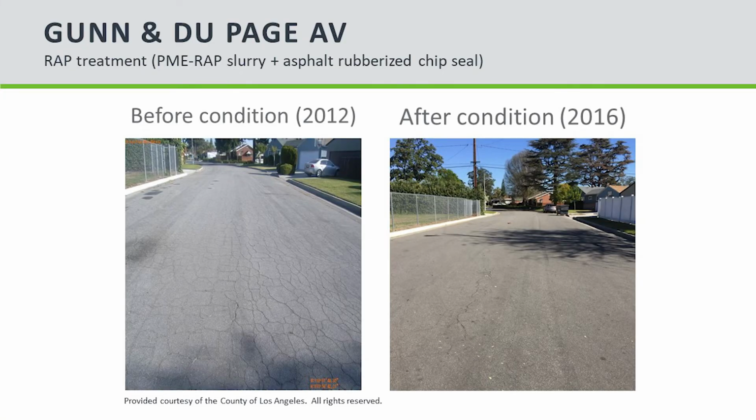So that's using their conventional process. And this shows a different road using their wrap slurry as part of the surface treatment, the before and after. They're not the same road, they're not end-to-end sections, but this one is 4 years after treatment, this previous one is 6 years after treatment.